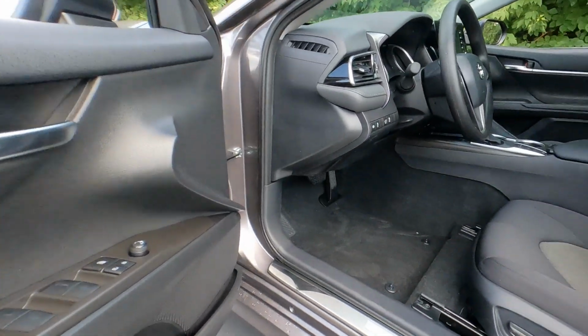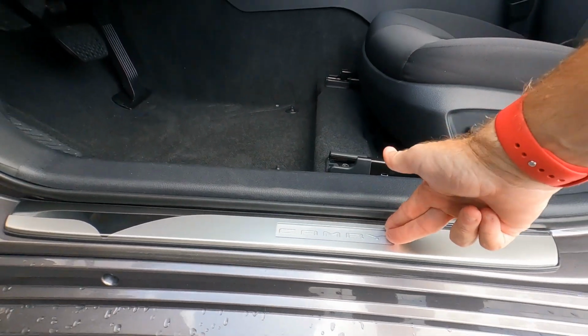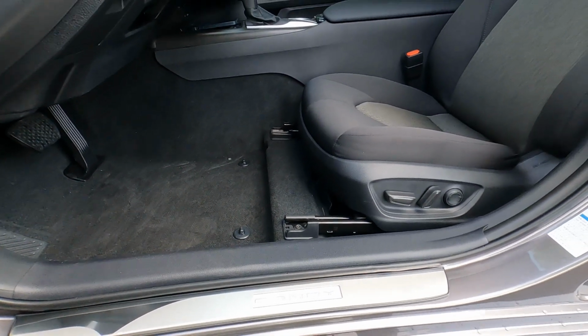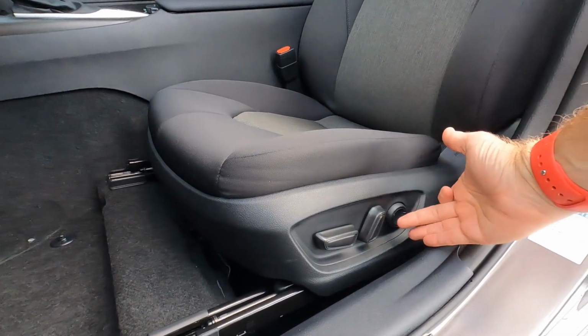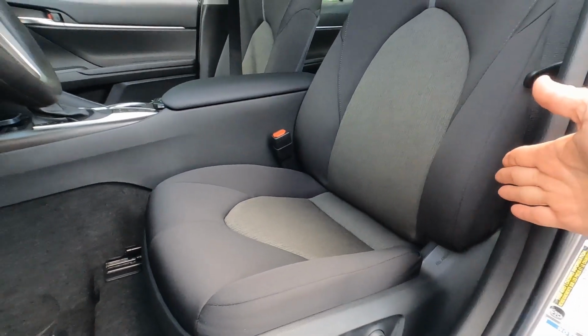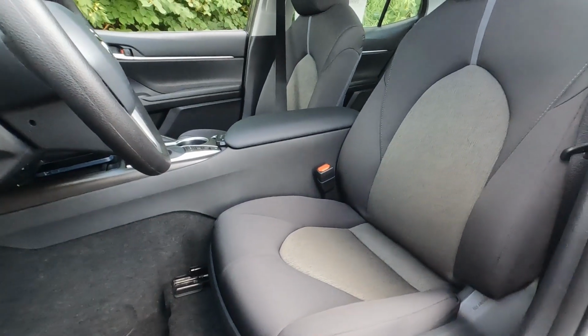I mentioned earlier this has a protection package, so this really cool backlit chrome threshold plate is part of the protection package. You might be surprised to learn that the LE does come standard with a power driver's seat with power recliner and lumbar support. Side airbags built right into the seat, so when you move the seat, the airbags move with you. Super safe way to get it done.